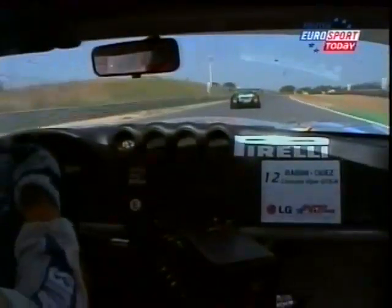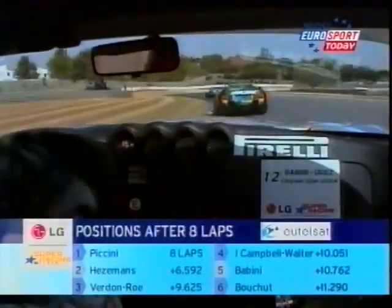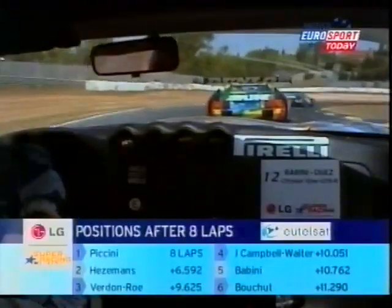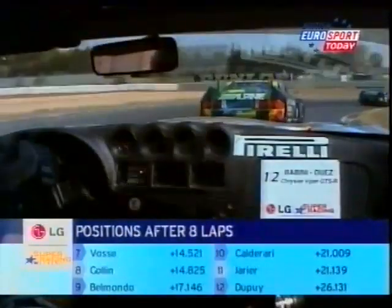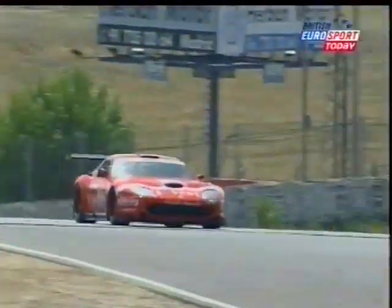Fabini and Duez then still harassing the Lister Storms. This is the battle for third and fourth, the two Listers. Campbell Walter now passed by Verden Rowe. We saw Bobby all over the back of Jamie's car earlier on. Bobby clearly feeling that he's got a bit of a faster machine, and between the two of them, they have sorted out a swap of positions without allowing Babini to get a sniff of it, although I'm sure he had a very good sniff. Didn't actually manage to get in between them.